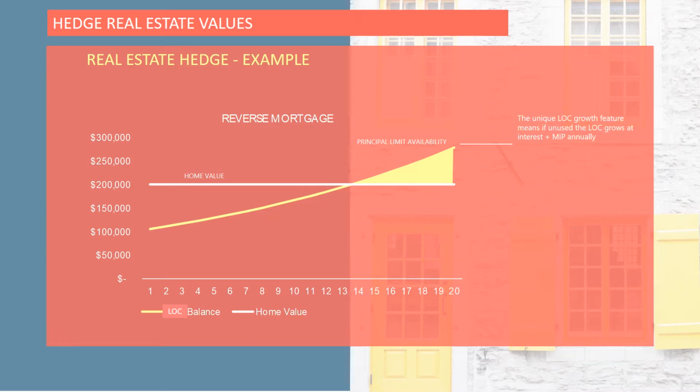The unique line of credit growth feature means that if unused, the line of credit grows at interest and mortgage insurance premium annually. In this example, even if the home was worth only its original $200,000 and the line of credit had increased to, say, $250,000, the borrower could draw the entire amount and hand the home back to FHA and not suffer the deficit. The upfront mortgage insurance premium of $1,000 paid on this transaction ensures that FHA takes the risk off your hands and you will not be liable for it.